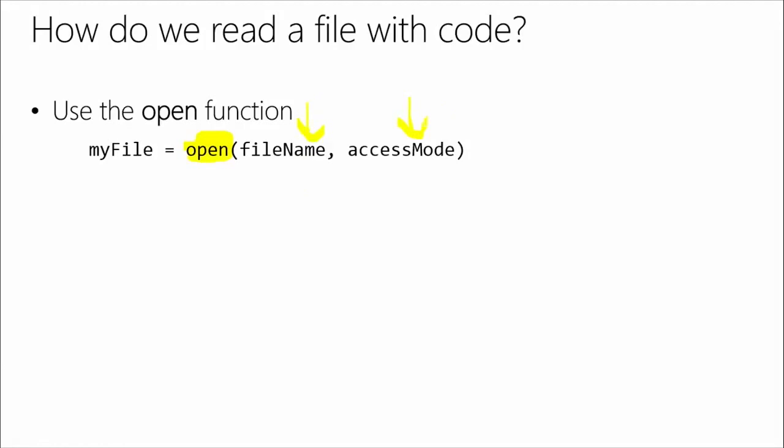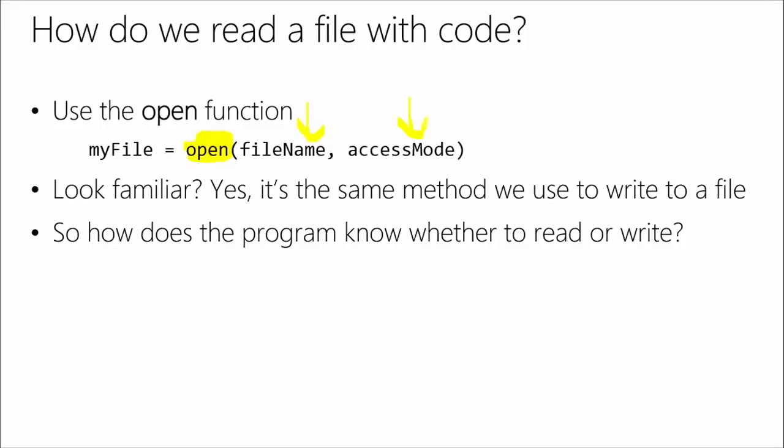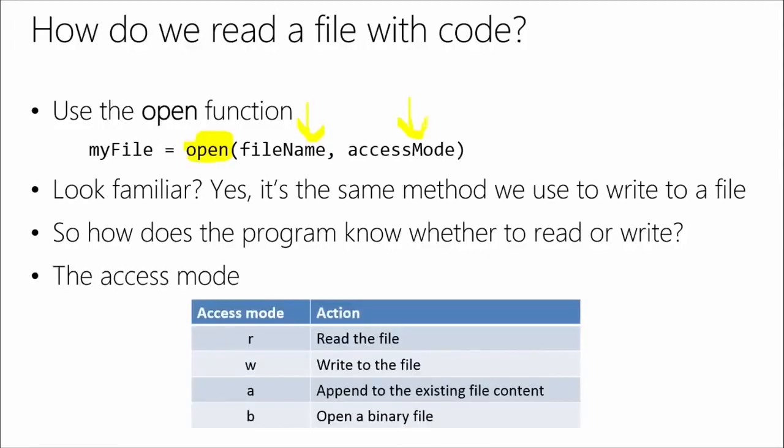Exactly, right, because it's the access mode that determines what the program expects us to do once we have opened the file. So if we specify an access mode of read, then it expects us to be reading the files. Write, if we are writing to the files. And then there is, it came up in the chat window earlier, an R+, which means read and write, or you can also say W+ to say read and write as well. So how does my program know if I'm reading or writing to a file? The access mode. So R for reading a file, W to write to a file, A if I want to append to the existing file content, and B is for binary files.